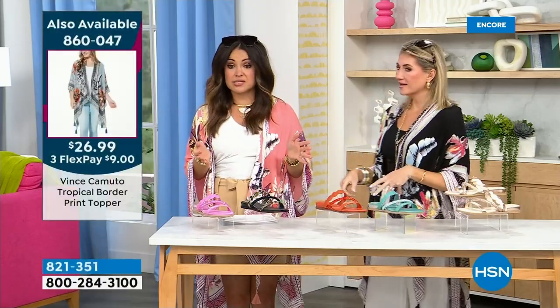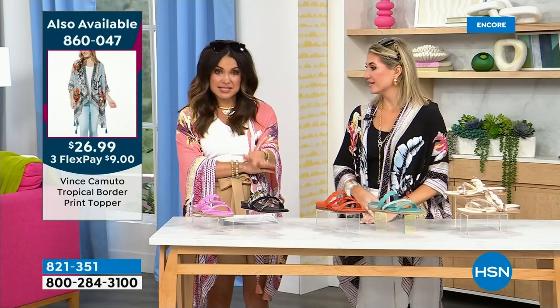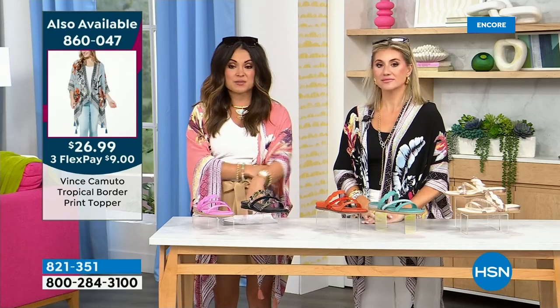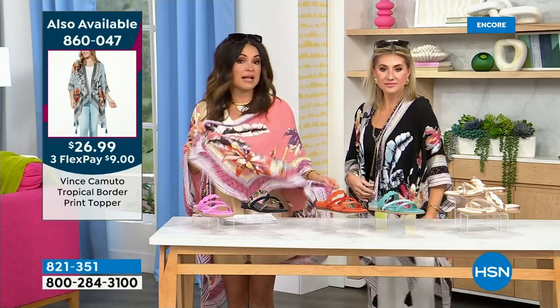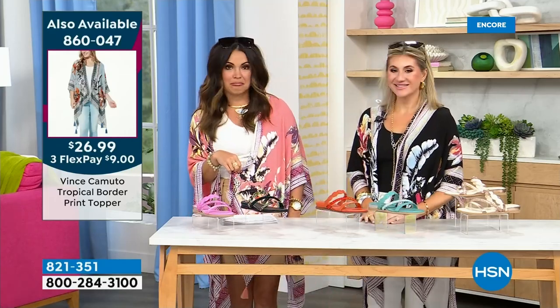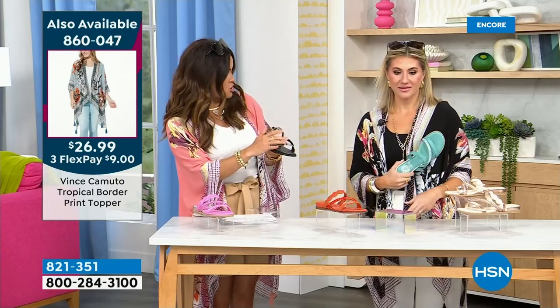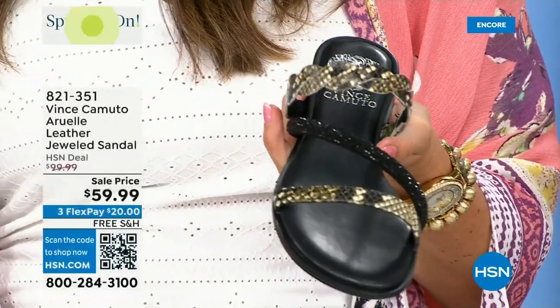And the sale price, you know, this was originally $99. It's all leather, right? There's a lot of details happening here. $59.99 tonight. It's a $20 flex pay. There's the info for the topper we're wearing. This will not last. It's been flying out of here. It's a $9 flex payment. Perfect topper. But again, perfect example of textures and shimmer and that braided design. Maybe it's a little bit of animal print.